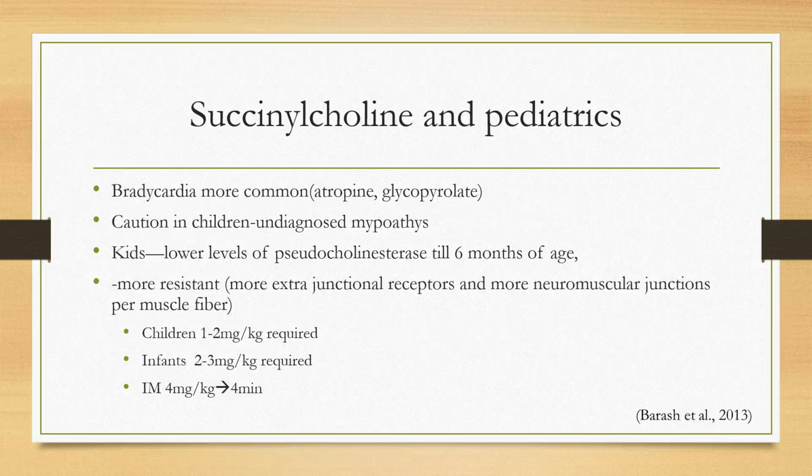As you can see, the doses for children and infants, and if it is given IM, I thought it was significant to note that 4 milligrams per kilogram IM is equivalent to an onset of action of 4 minutes, which would take quite a bit of time, so 4 and 4.